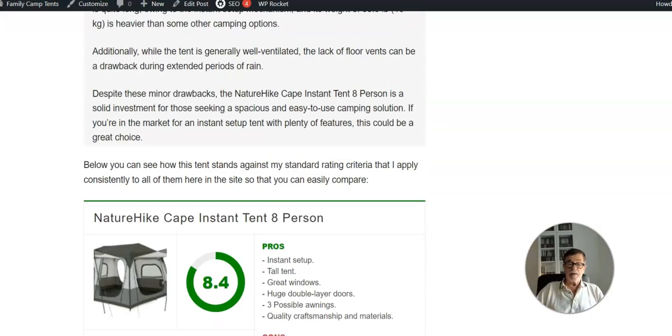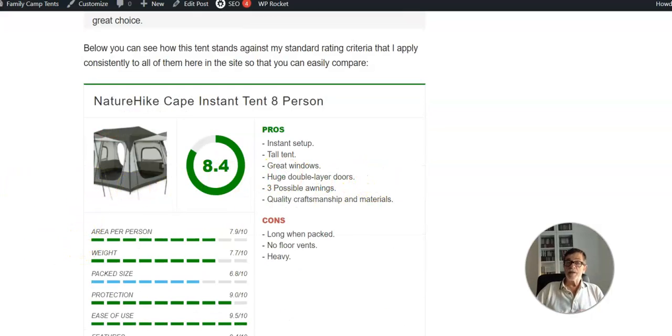Regarding my rating, I have here my list of pros and cons. Regarding cons, it's a bit long when packed. There are no floor vents, and it is heavy. But materials here are simply excellent. You have an instant setup tent. It is very tall and pleasant with great windows and exceptionally good doors. There are options to create 3 separate awnings, and the craftsmanship of this tent and materials are really on a high level. So my overall rating is quite high.